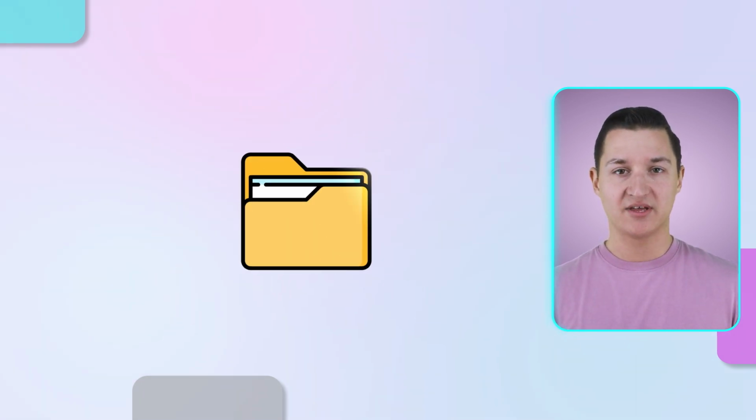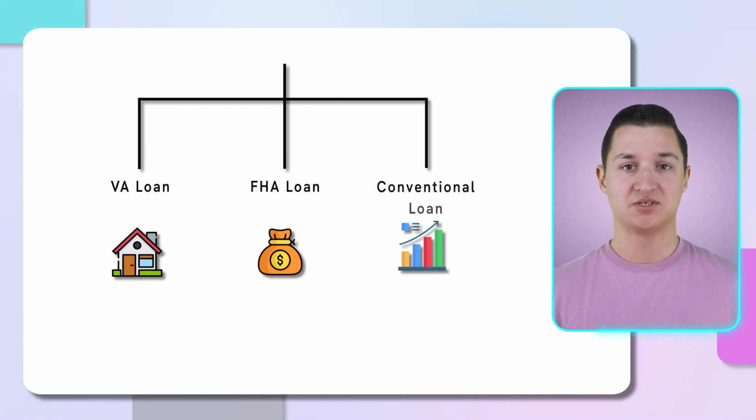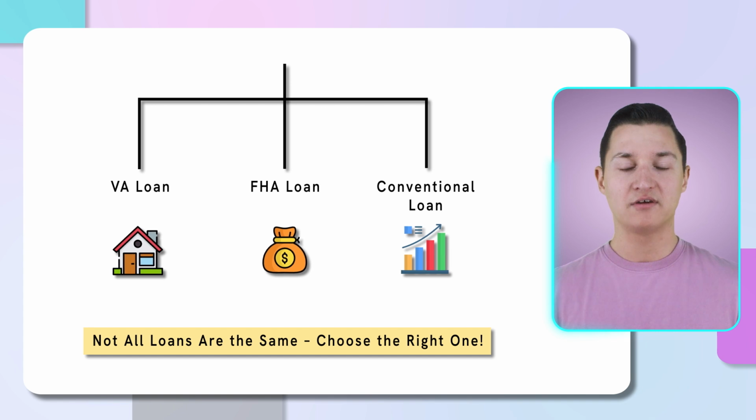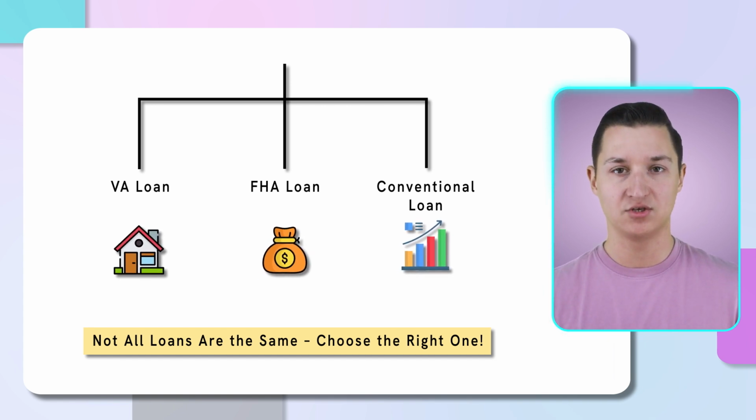Now, after you submit the application and all the documents to your loan officer, they will go through and find out what you're pre-approved for based on your situation. There's different loans for different scenarios. There's definitely not a one-size-fits-all for mortgages. Make sure your loan officer goes over all of these options with you to find out what's going to be the best fit for your long and short-term goals.